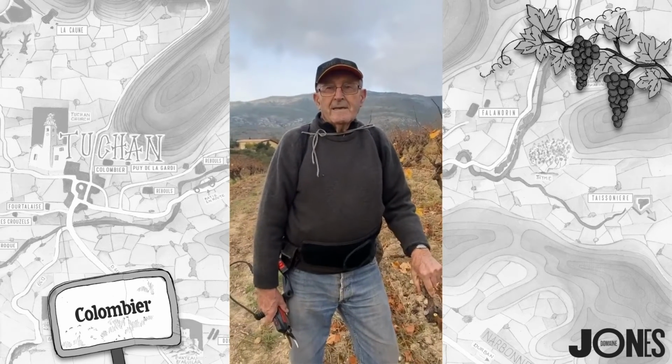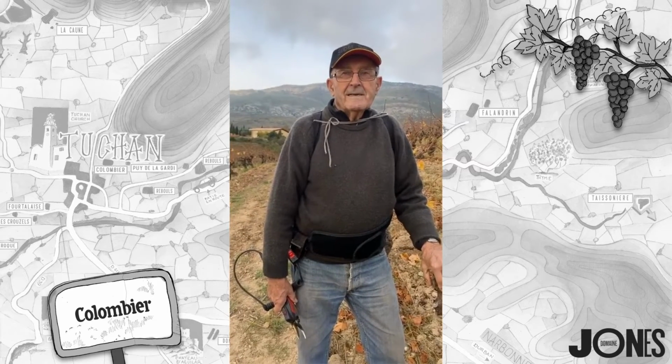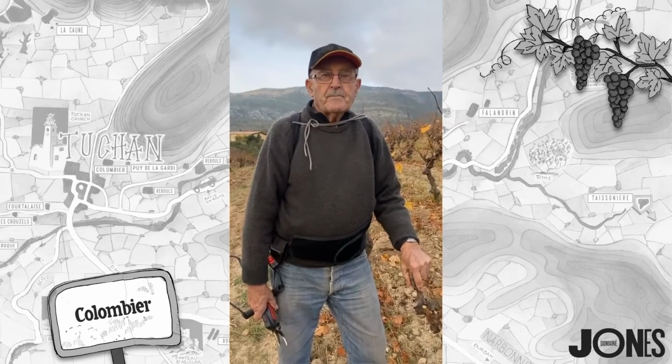Right. So before, when he started, Roger used to use just like normal secateurs to do the pruning.